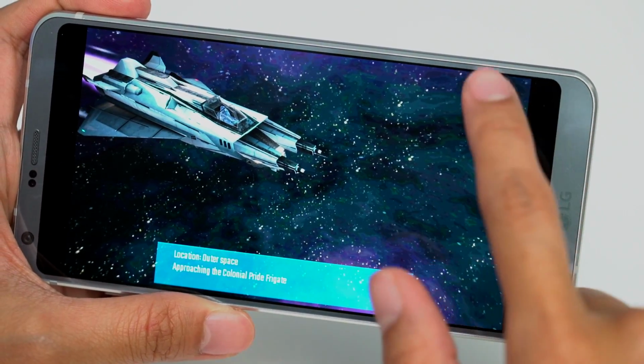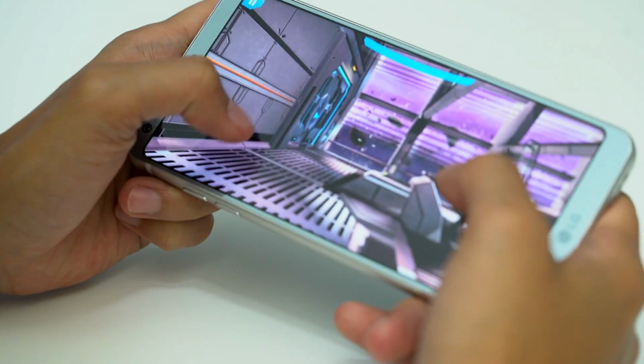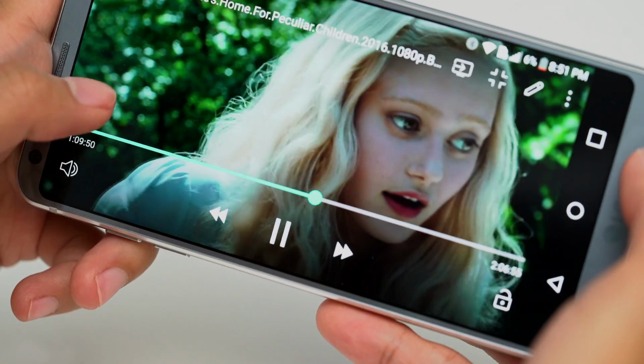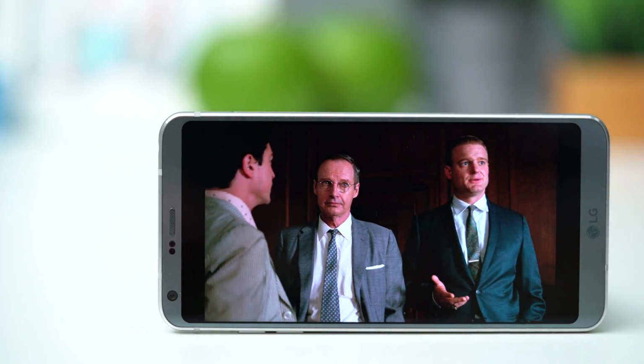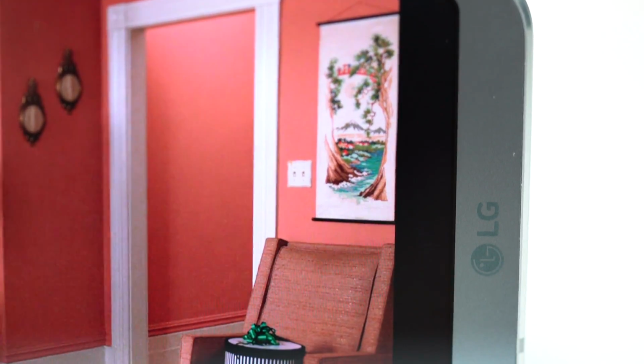When you're playing a game though, you can just swipe down and tap this icon so the game fills the entire screen. You can do the same when you're watching a movie, just look for this icon to switch between views. But it doesn't work if you're watching YouTube or Netflix, in which case you'll get black bars also.